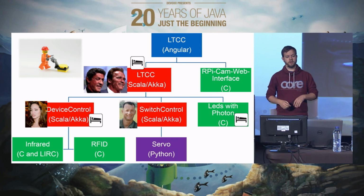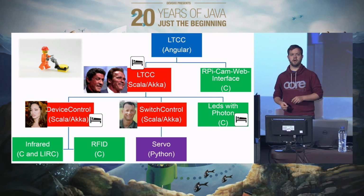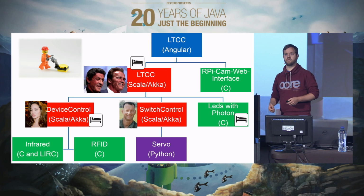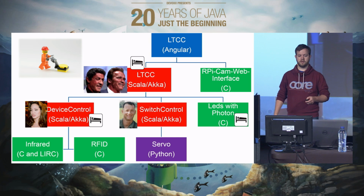But when we started working with Akka and Scala, we discovered that it's way easier to do the same thing with Akka. Akka has this messaging pattern. It allows you to send messages between actors, and you can easily convert a train into an actor. It's basically the same thing. There are a few tricks involved, which we'll show you later, but that's about it.